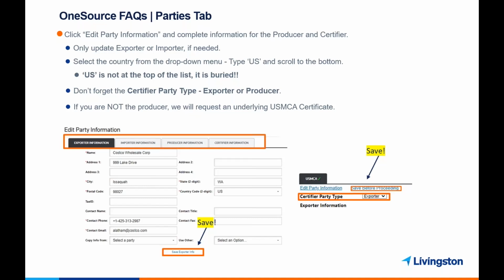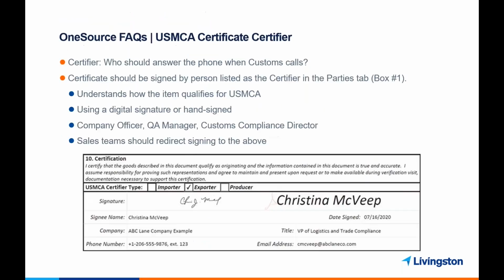So most of the times you are going to be the exporter if you don't produce the item, or if you do produce the item, you can pick producer as well. And then again, save before proceeding. Next slide, please.